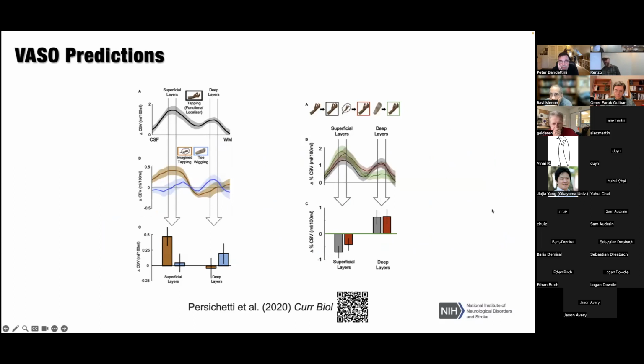Thinking about our previous findings with MEG and Andrew's findings in relation to the motor imagery work that he did, our prediction was that during the rest periods we would see a relative increase in VASO response in the superficial layers that would be modified by learning, and that this would not be the case in deep layers.